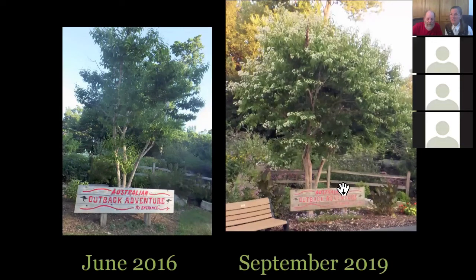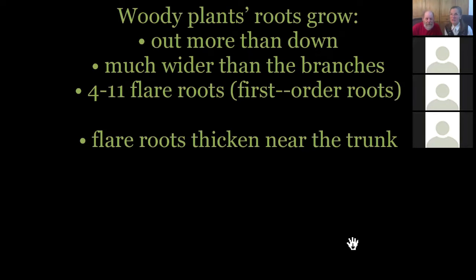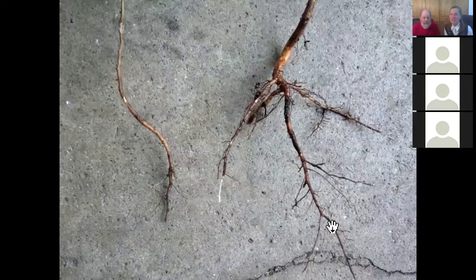Here it is 5 years later on the right. 2 years after the move on the left, it had a little bit of dieback on it as it readjusted, but it's doing just fine now. Yep. Flare roots sticking out near the trunk, and they get bigger. You can see they're buttress roots. They're support too.